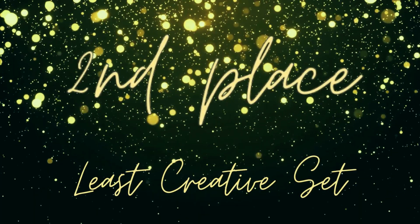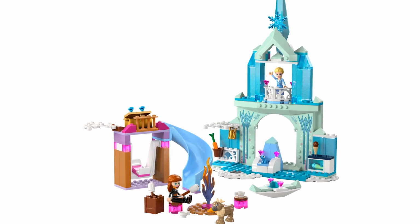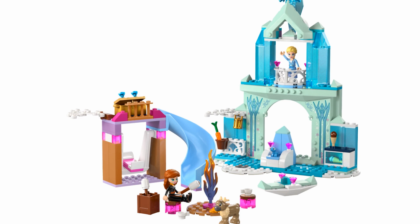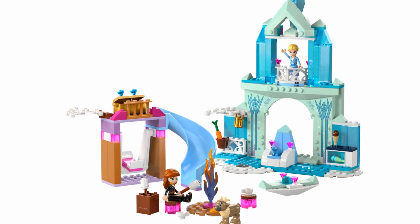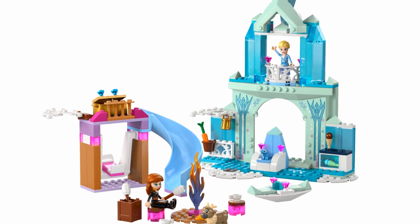In second place, it's Elsa's Ice Palace. We just saw this set in an earlier category. I love Frozen and I love the Ice Palace. I have one myself, but it's boring to keep seeing this set rolled out year after year with minor tweaks.